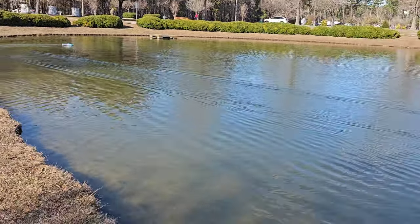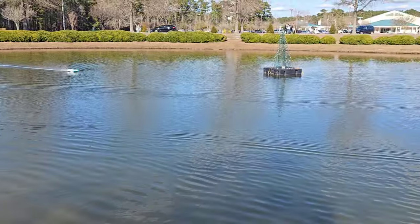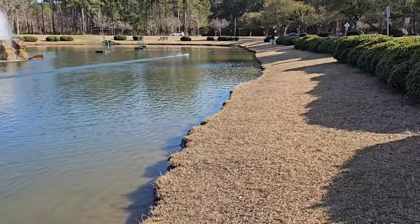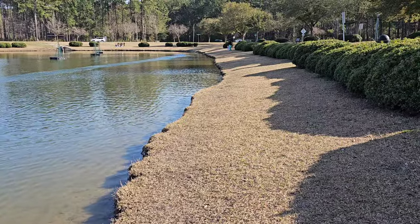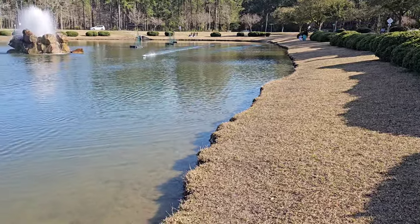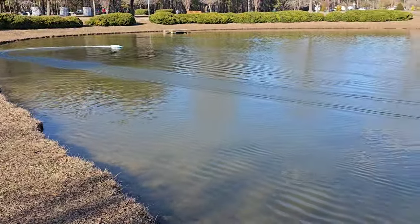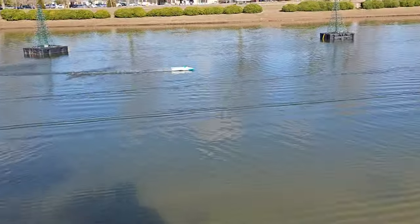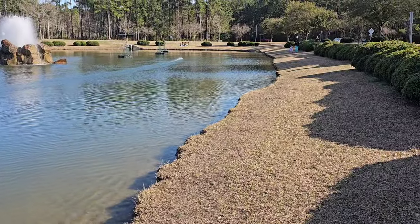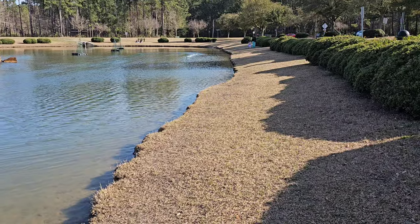Kind of taking it easy. I don't really want to mess this boat up. I've always wanted this thing. Taking it easy and just enjoying my model for right now. Nice sharp turn. Oh! Yep, this thing's feather light. Even with the forward CG, it's not wanting to pick up. I mean, it's wanting to pick up.